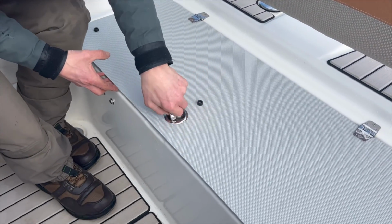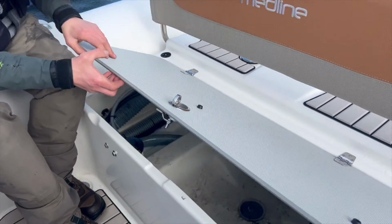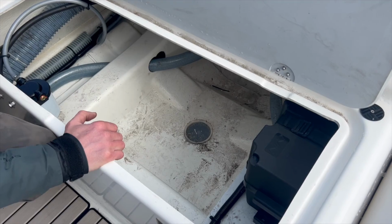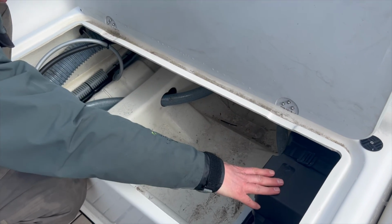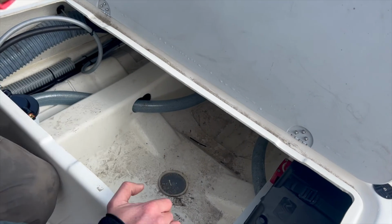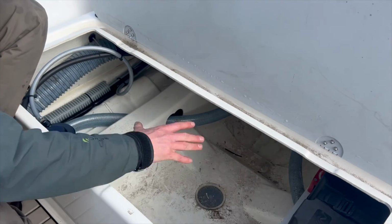All the lockers are lockable lockers, which is good. She's a little bit mucky in the stern, but just excuse that. So we've got the battery on the port side, battery switch, fuel vessel filter, which is nice and easy to get to. There's quite a lot of storage here.